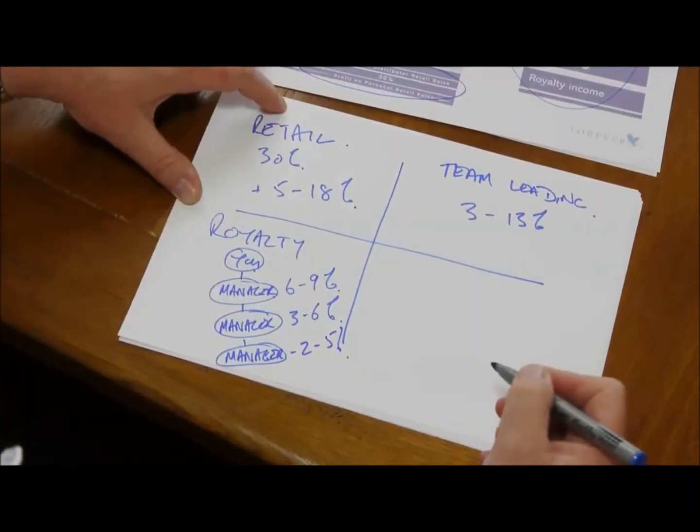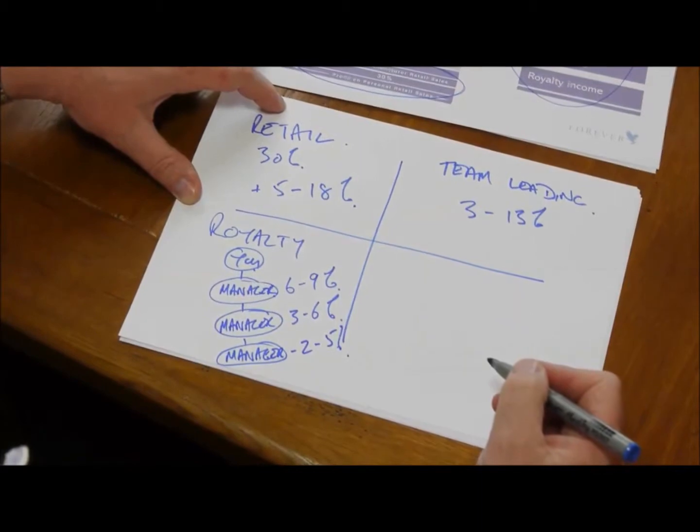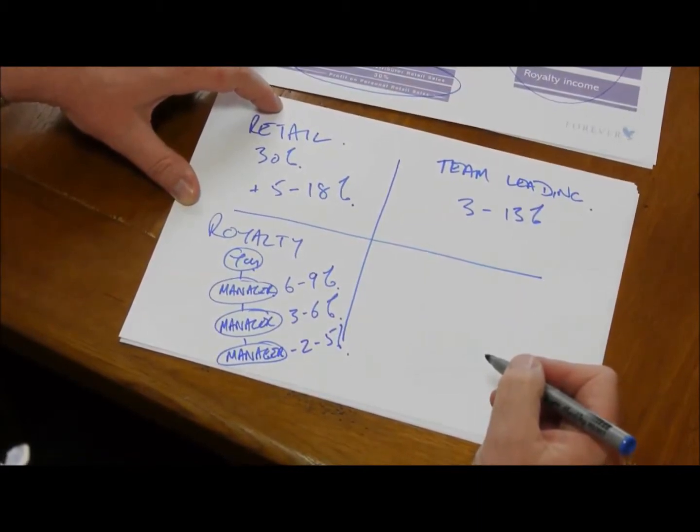And then the next position is when you become a diamond manager. With 25 personally introduced managers, you get 9% on all your first generation managers, 6% on all your second generation, 5% on all your third generation managers. This is paid to you directly from Forever. It's sharing their wholesale profits with you. So it doesn't take anything away from anybody in your team.